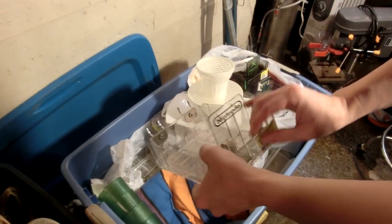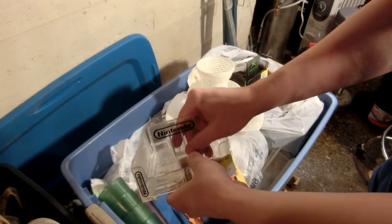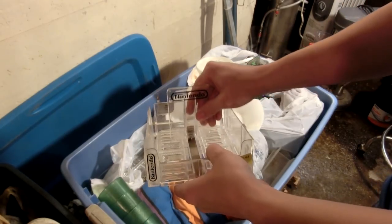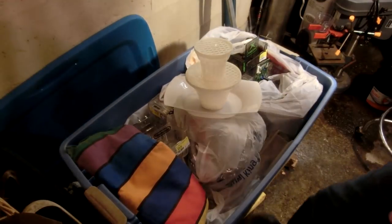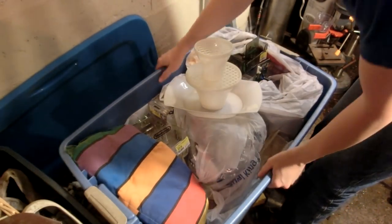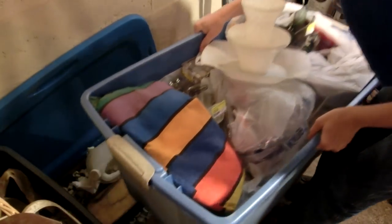This is a box full of Nintendo shelves. I would like to get them hung up sometime and have games in them or DVDs or whatever, but I just don't have the wall space for them right now. Thankfully, the box is really light. I'm just scared to see what's underneath it.